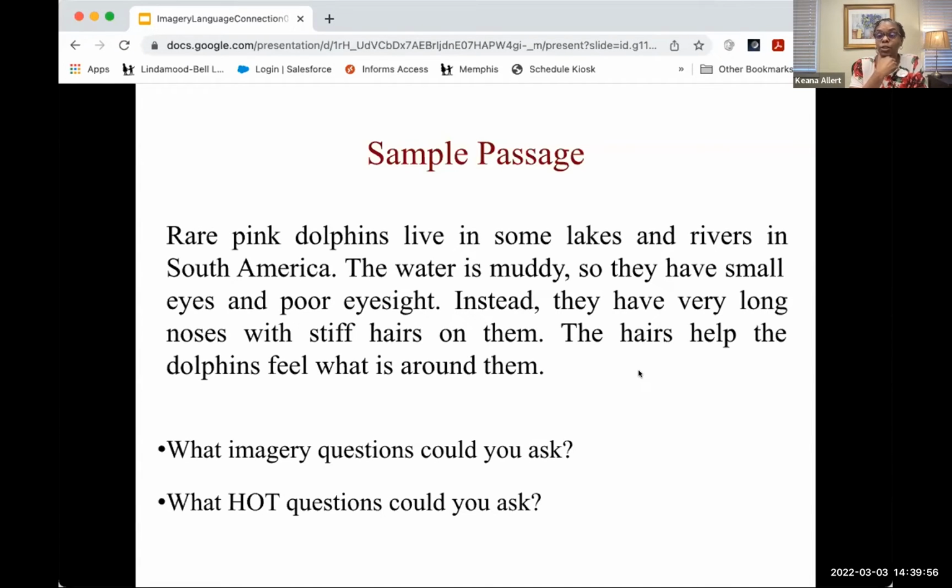But then we also need to picture where this is happening. If they're in muddy water, having good eyesight won't be helpful. But that's a conclusion that we need students to draw by making that clear picture. How many of you would have asked about South America? You can put in the chat or answer out, either one.